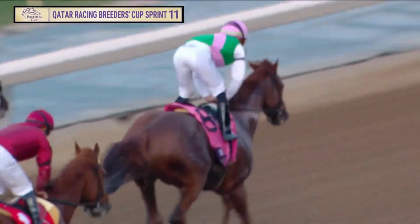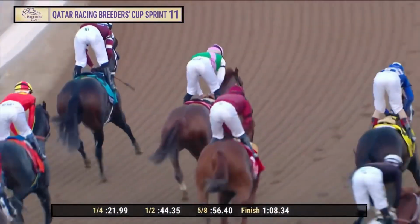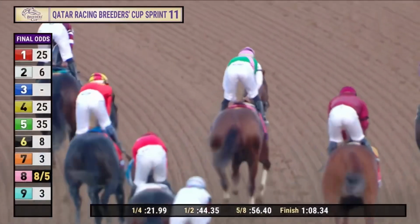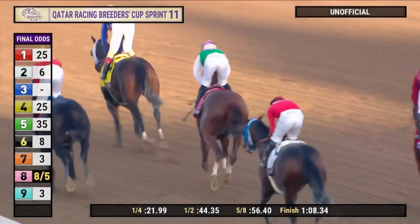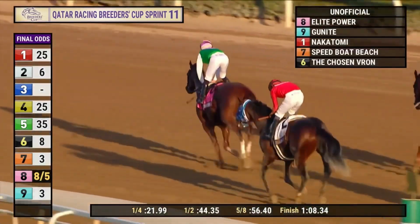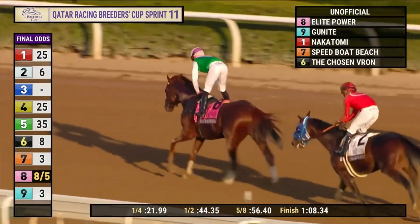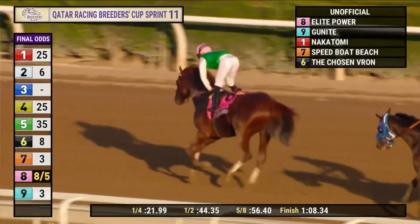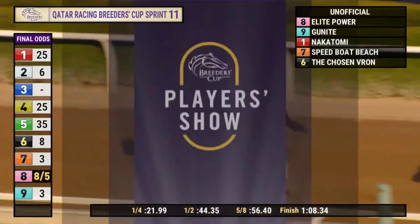Gunite, Nakatomi, Speedboat Beach were left in his wake, and what a day for Curlin, the dirt mile, the distaff, and now the sprint with Elite Power. What a performance here at 8-5. As billed, a repeat performance in the Qatar Racing Breeders' Cup Sprint from Elite Power. Make it now 3 on the weekend for the Hall of Famer Bill Mott, as he brings back Elite Power to defend his title.